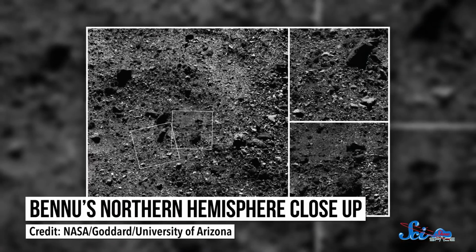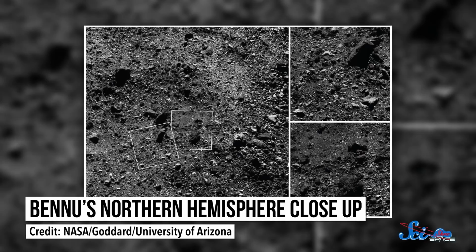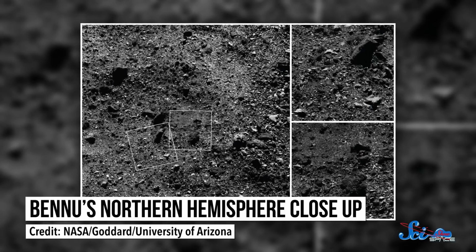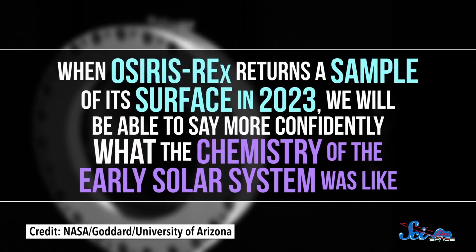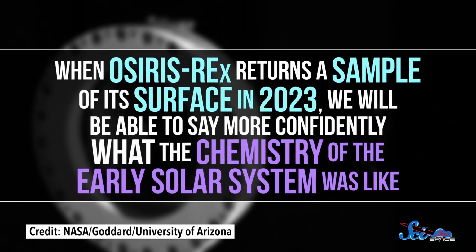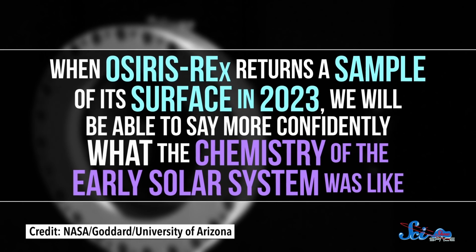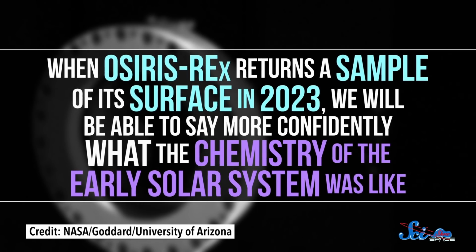Bennu is kind of special as far as asteroids go. We knew before we got there that its chemical composition is similar to that of meteorites that formed at the beginning of the solar system, but Bennu is a lot more pure. Those meteorites changed as they got knocked off whatever parent body they came from, and they became further contaminated by interacting with Earth's atmosphere and the ground. But that hasn't happened to Bennu. So when OSIRIS-REx returns a sample of its surface in 2023, we will be able to say more confidently what the chemistry of the early solar system was like.